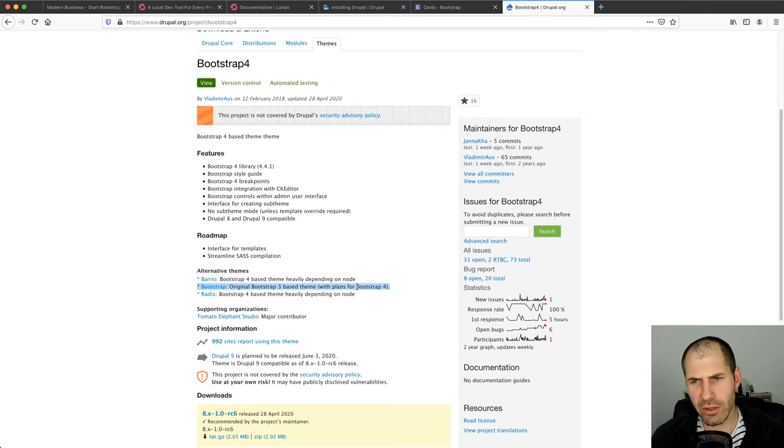saying, oh, I'm surprised you haven't tried out this theme that's got a very obscure name, like Radix, because I didn't know Radix was actually Bootstrap until just recently, and it's got like 10 installs. Like, of course I'm not going to know that stuff. So yeah, we're going to be using Bootstrap 4. As I mentioned, it's got the best integration with Layout Builder.